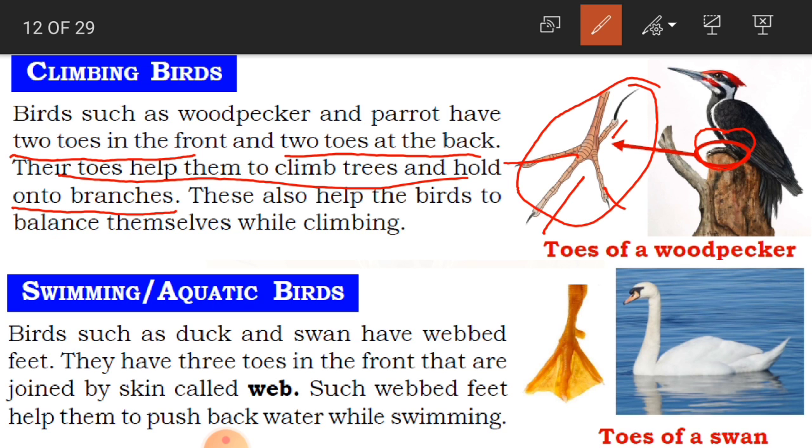So what happens when we try to climb any object? We lose our balance. If you want to climb a tree or a wall or any high area, sometimes we lose our balance. But because of these toes, birds like the woodpecker and parrot can balance themselves without falling down while climbing. Okay children, this is the advantage of their toes.